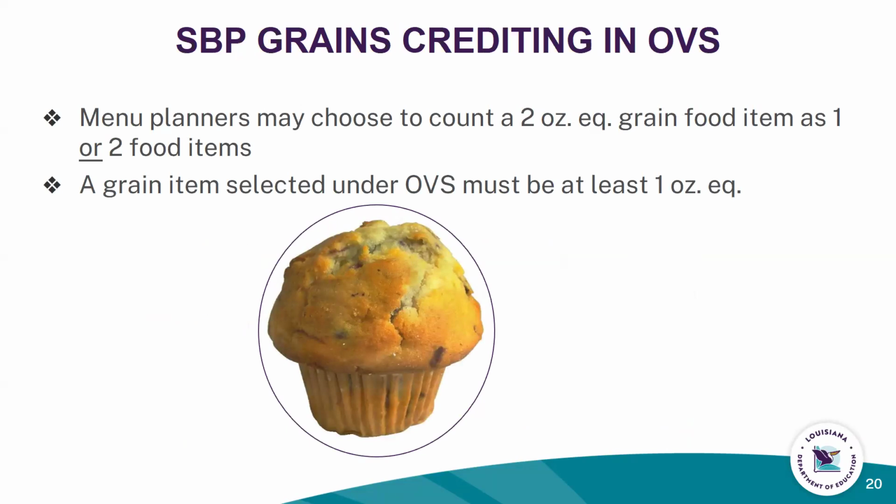Menu planners may choose to count a 2 ounce equivalent grain food item as 1 or 2 food items at breakfast. A grain item selected under offer versus serve must be at least a 1 ounce equivalent. A 1.5 ounce equivalent muffin will only count as 1 item, whereas a 2 ounce equivalent muffin can count as 2 items.